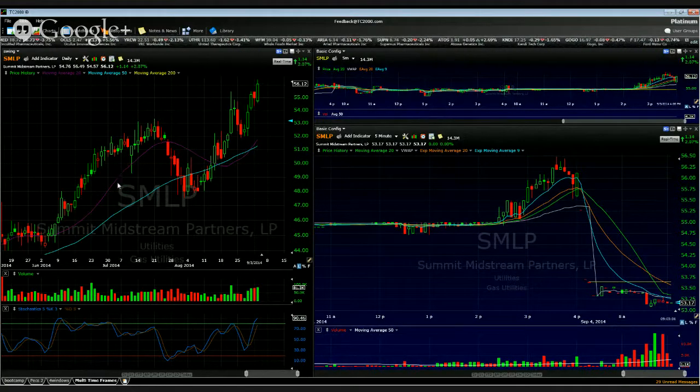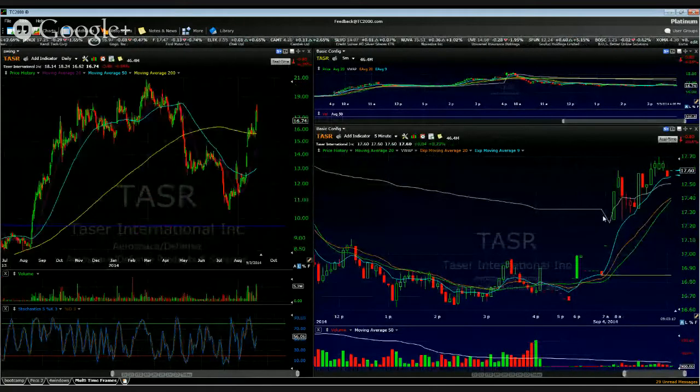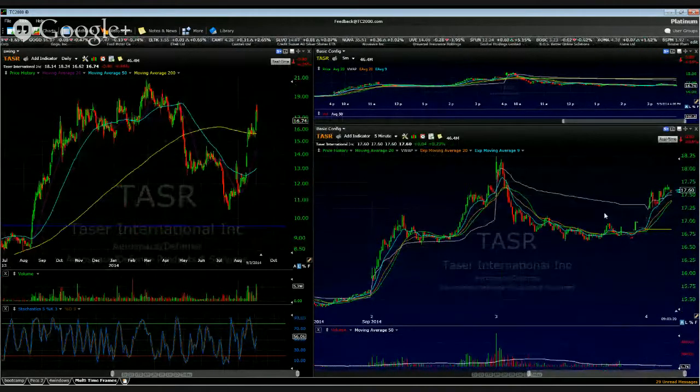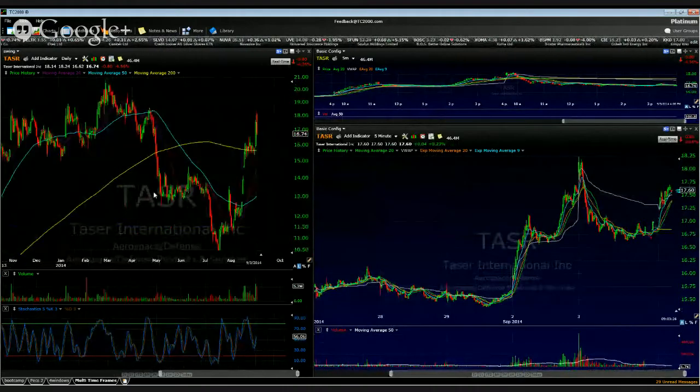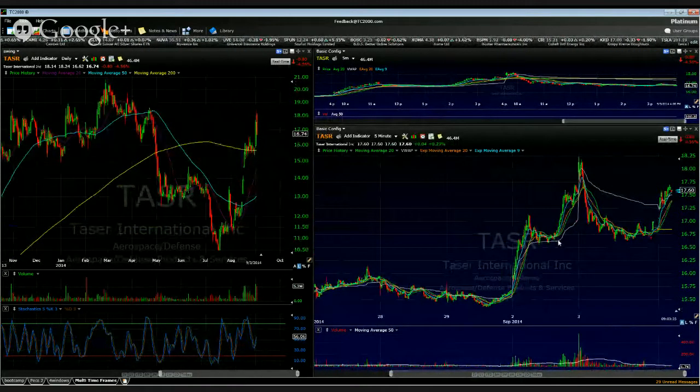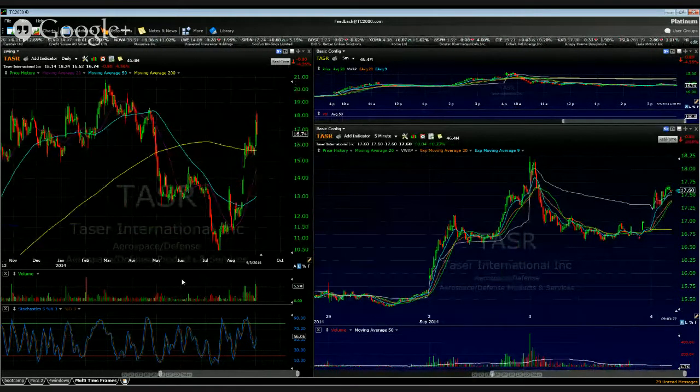Also this SL, oh, this one doesn't have any volume. Should have had a volume filter on this. There's not a whole lot of gappers going on. But things will pop up. Like Taser's starting to make a move on some type of news pre-market. This one's been a nice trender of late. So we'll keep an eye on this one also.